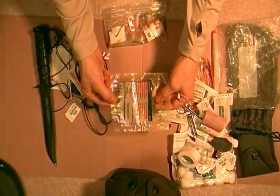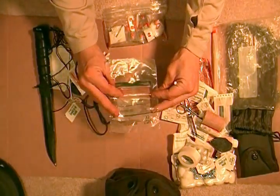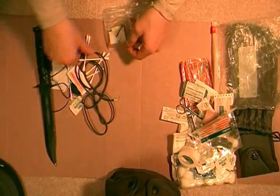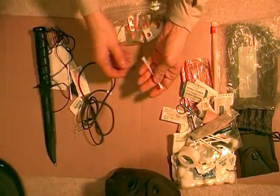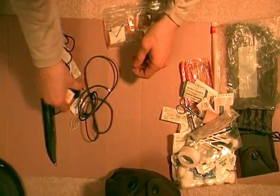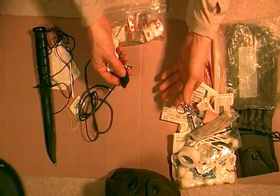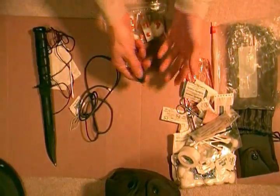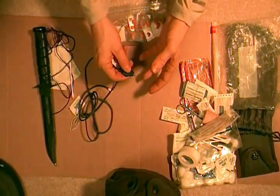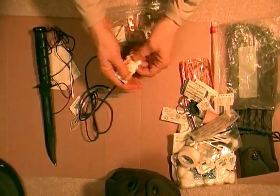This is a non-adhesive bandage, I think they call it, non-adhering dressing. Q-tips, miscellaneous, can be used for tinder, cleaning things. A little light. Again, it's backup. It's redundancy. Of course, I have lights on me, but here's another one. And if somebody's hurt in the middle of the night, or you're hurt and you're tending to yourself, it's not bad to have a light right there, just in case you need it handy.